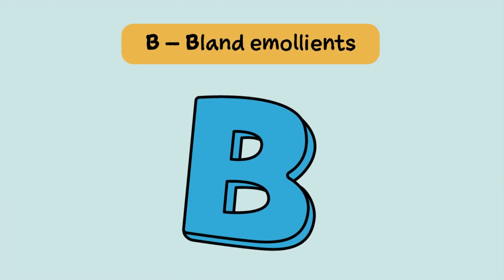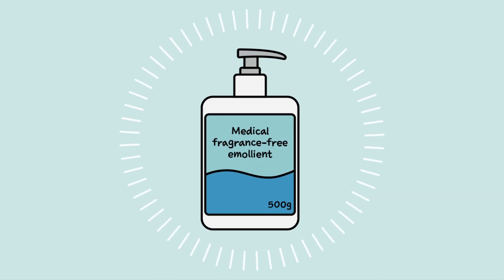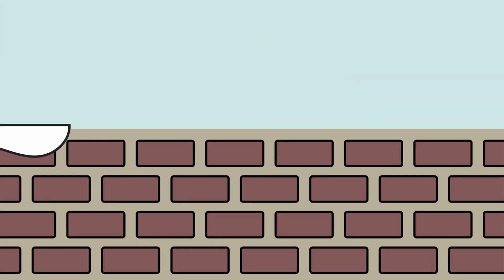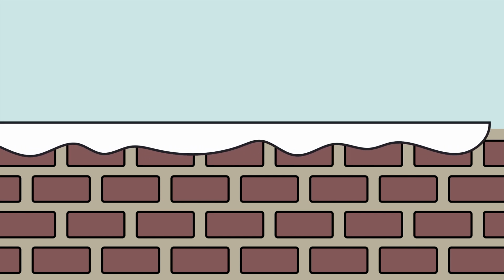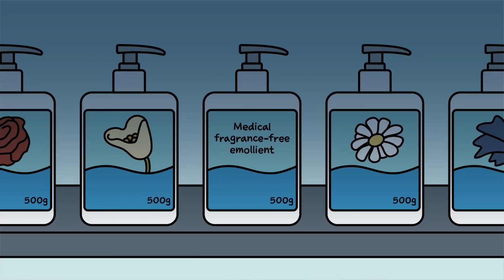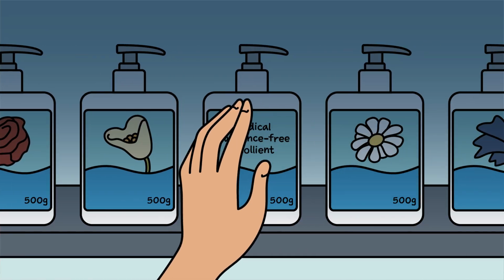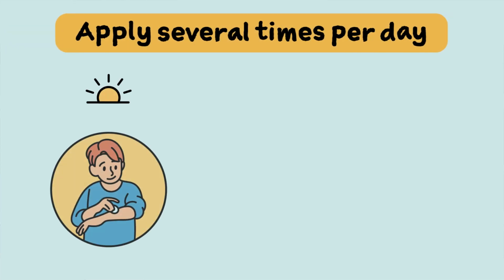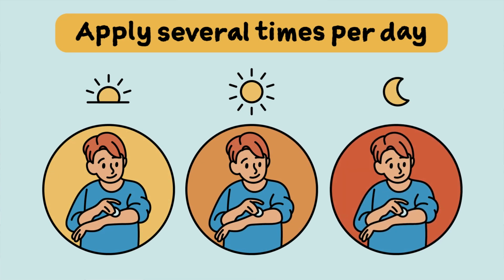B is for bland emollients. Emollients or moisturisers are the key to managing eczema. They create a barrier over the skin, which helps to trap moisture and act as a defence against irritants and allergens. Medical fragrance-free emollients should be used to moisturise the whole body. It's generally recommended to apply them several times a day, but this can vary from child to child.